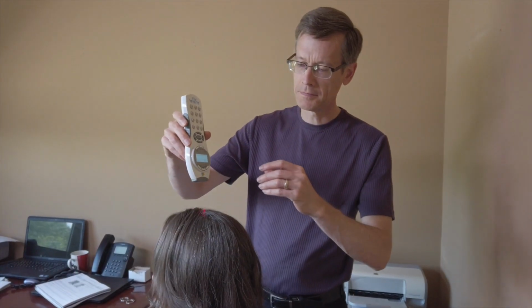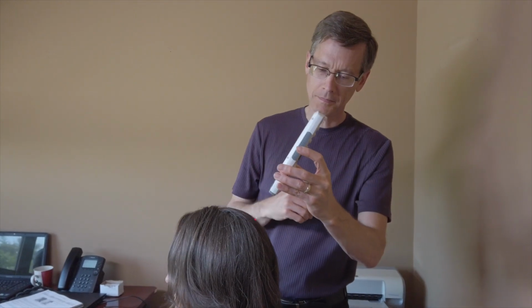So what we do with the laser is we load the laser with the frequencies of whatever it is you're having an issue with. So let's just pick on dogs and cats because it's an easy one. We'll load the laser with frequencies of cat dander, cat saliva, cat urine, same with dogs, those kinds of things, and then we'll stimulate your nervous system with those frequencies.